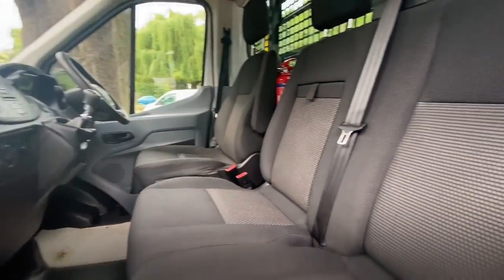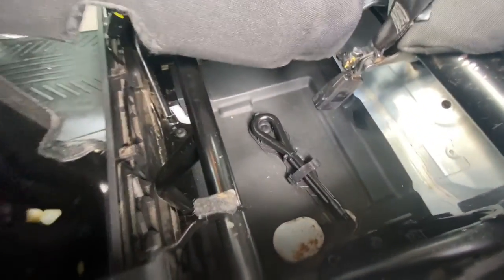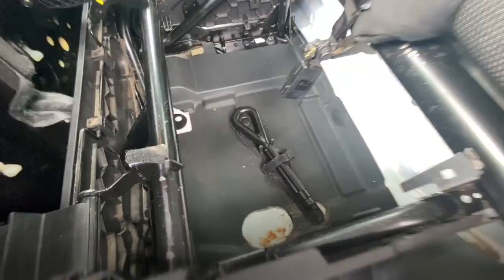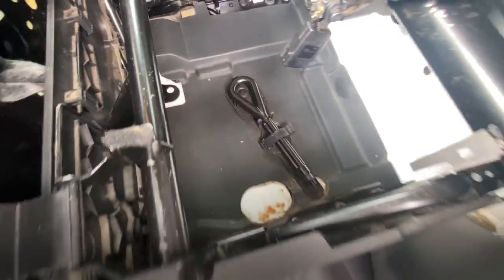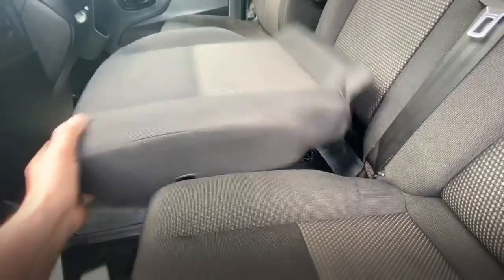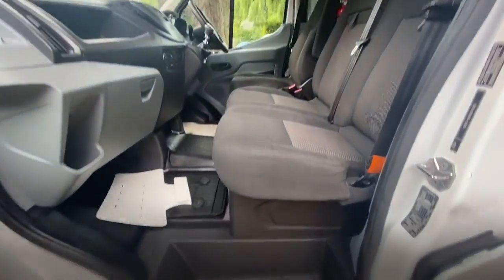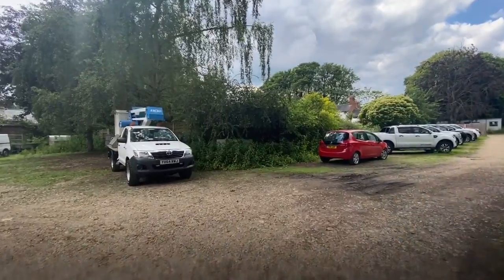So if I remember right, these pop forwards, yeah they do, and then pull up afterwards, there you go. And then underneath you've got a little cubby hole down there, obviously your seat button and everything, and then your tow bolts down there as well. And as you can see, it's all nice and clean and ready to go. Yeah, spot on. Right, let's have a look under the bonnet.